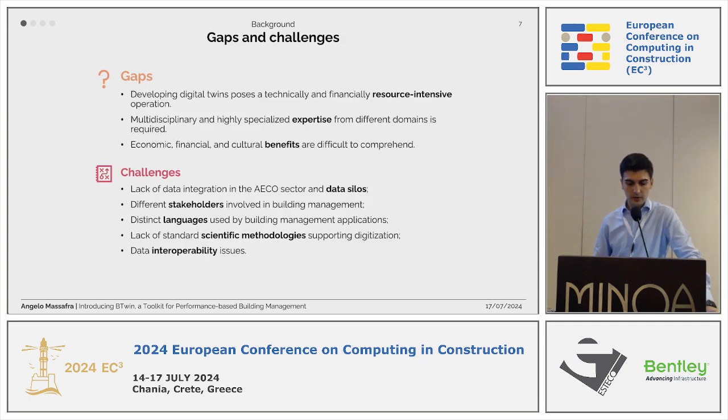So we have some gaps and some challenges. Relating to the gaps, for example, we know that developing these systems is still a resource-intensive operation from the technical but also financial point of view, with high expertise required because we need building engineers, architects, IT specialists, and so on, but also with sometimes economic but also cultural benefits difficult to comprehend for the main stakeholders.